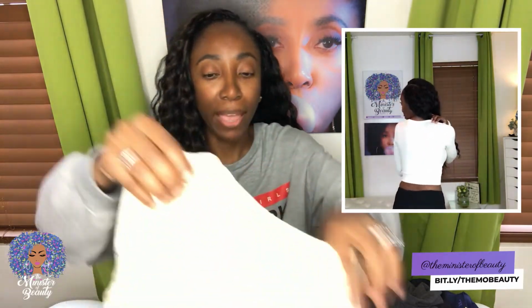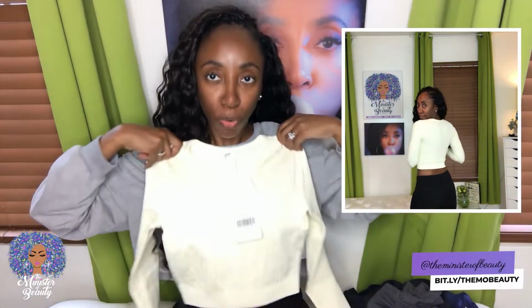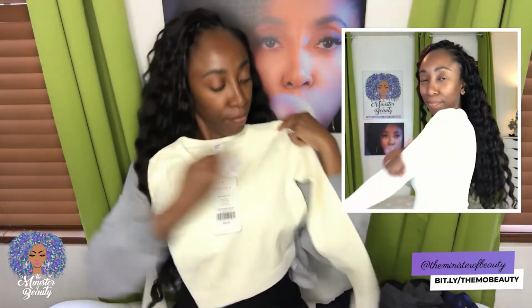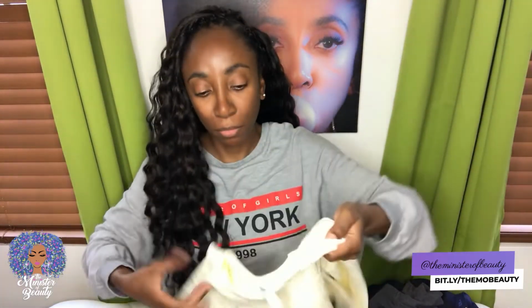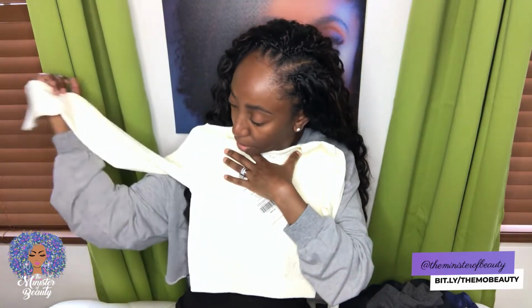All right, so next, let's see, we've got the River Seamless top. Moisture wicking, always stretch, high neck, bottom ribbed band. So this is a short crop top, like a sweater. The color isn't my favorite, but it'll do. And it seems like it's going to be really nice and form-fitting also.